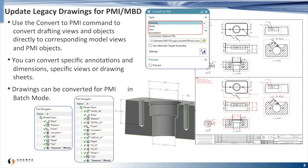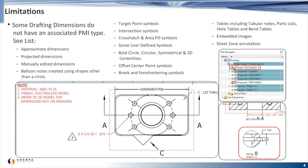Drawings can be converted one by one or in a batch mode. I'll show you some of the batch mode information as we progress forward. Some of the limitations: there are some things that you cannot convert to PMI. Approximate, projected, and manually edited dimensions, as you would expect, you can't do in PMI anyway, so it's not going to take them over. One of the things that's not going to take over, at least right now, is a bolt circle. Bolt circles are not part of the PMI definition as far as NX 11 goes. It looks like it's to be added in NX 12. Also, if you have a drawing view that is not up to date, it's not going to pick that up as something that it can convert into PMI. So it's just things to be cognizant of when you start getting into this world.